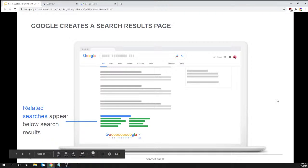We'll take a look at one last section on the search results page. At the bottom of the search results page, you will see a list of searches related to the query. This is a neat feature that helps you see what other people are searching for too. It can also help you refine your search and get some insight into how people search on Google.